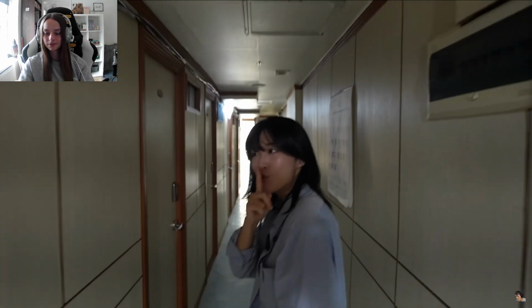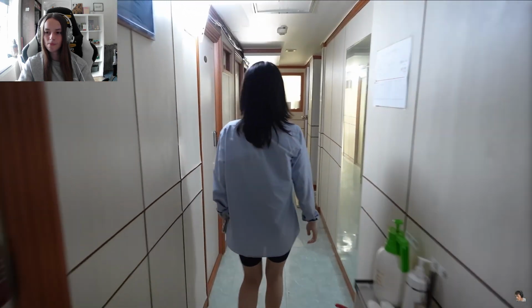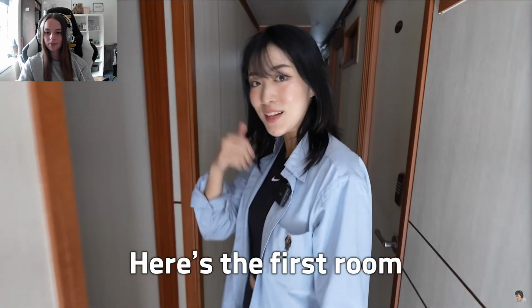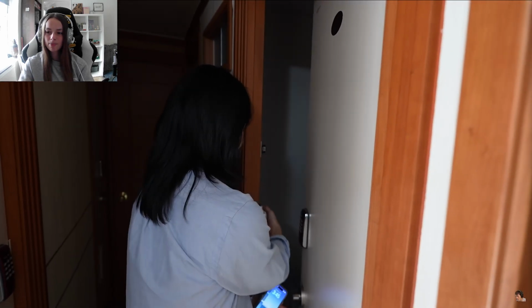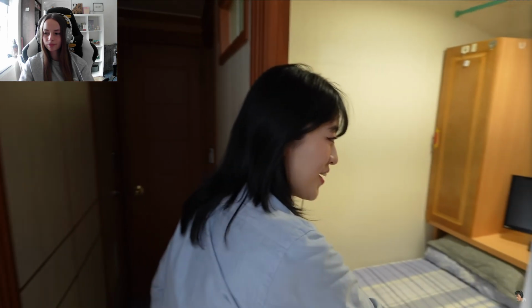Let's go. I'll elaborate on the free rice and free kimchi conversation. Let's go take a look at the living space for now. So here's the first room. Okay, let's see the first room. I don't know how small you guys were imagining, but it's probably smaller than that. The complete opposite of me, I must say.